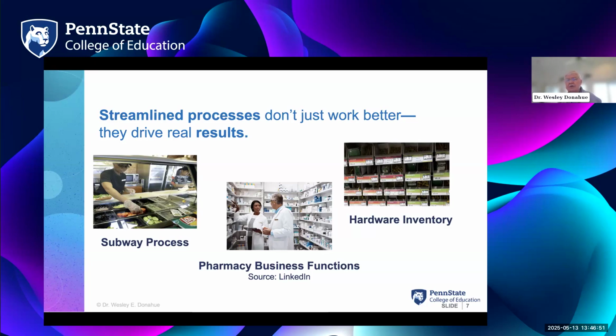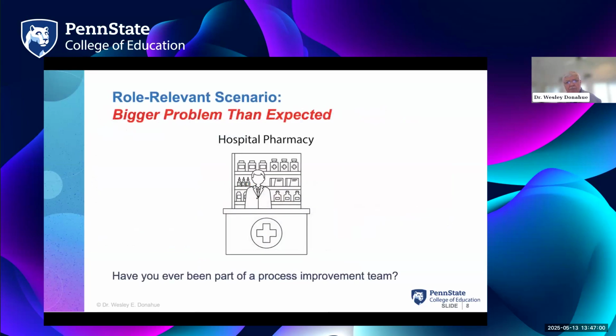All these processes, I guarantee you, at some time had some Lean Sigma process improvement team behind them to streamline their processes. Now, let me give you a real example here, though. I don't know if you've ever been on a process improvement team, and I had the advantage once of sitting through one of the process teams from a couple of years ago. It was a process team in a hospital, a remote hospital, and they were broken up into teams looking at different things, but one was looking at the hospital pharmacy.